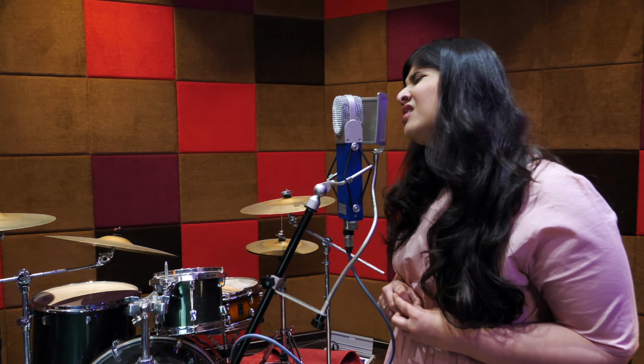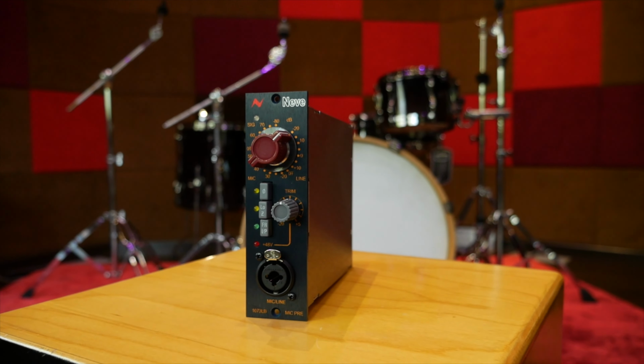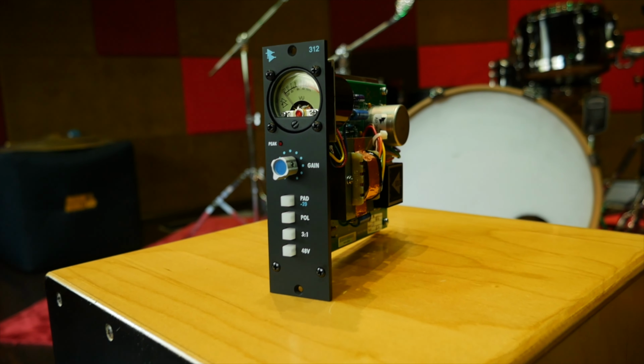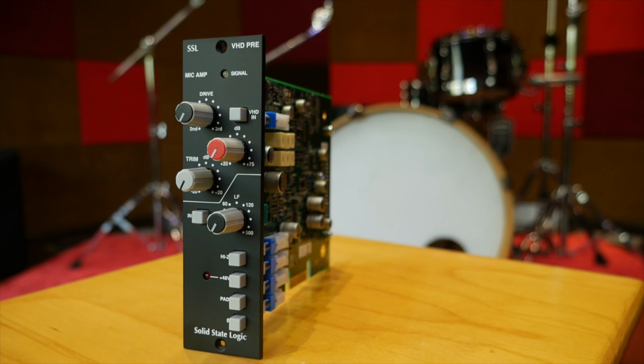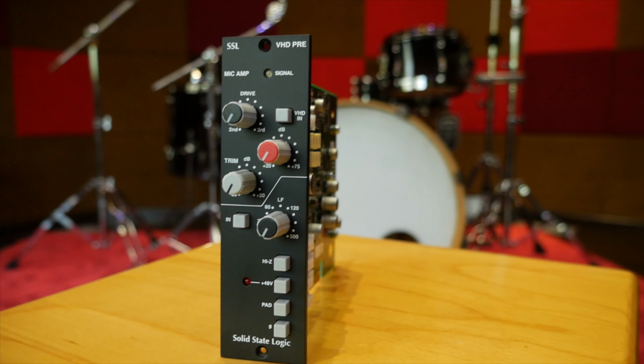I really wanted to get outboard mic pres for the first time, so I got the best of the best: the Neve 1073, the API 312, the R&D 511, the Focusrite Red One, the SSL VHD. These are some of the best mic pres in the world.